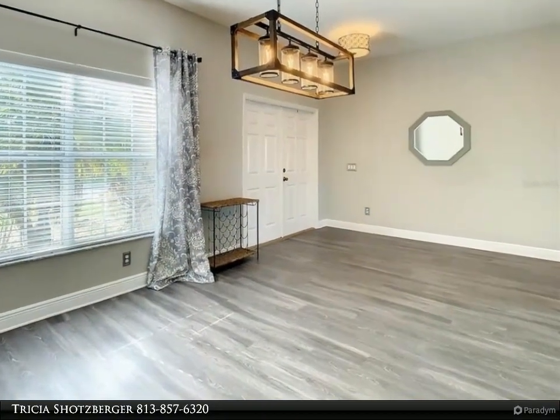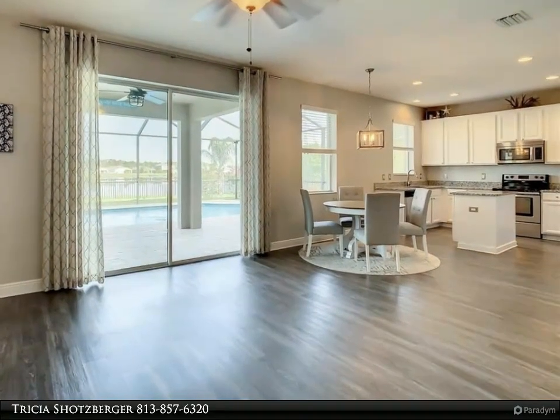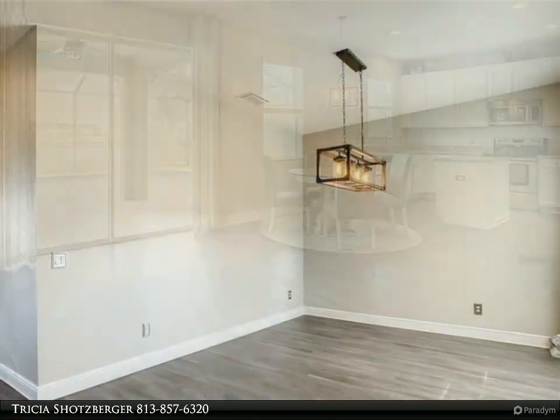Chef's kitchen with 42-inch cabinets, lots of counter space, kitchen island and stainless steel appliances. Master bedroom ensuite with 2 walk-in closets, dual sinks, garden tub and a separate walk-in shower.